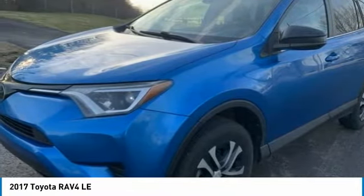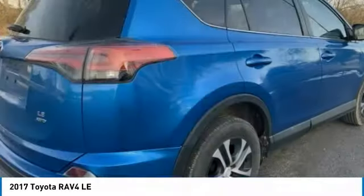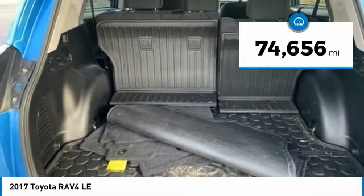Versatile and efficient, RAV4 mixes the comfort and drivability of a sedan with the benefits of an SUV. This highly evolved, well-packaged crossover SUV lets you have it all. This vehicle has less than 75,000 miles.